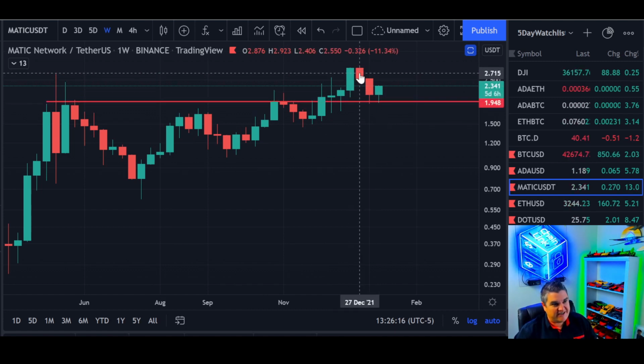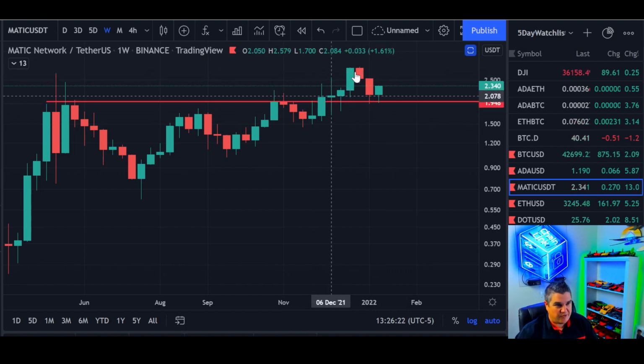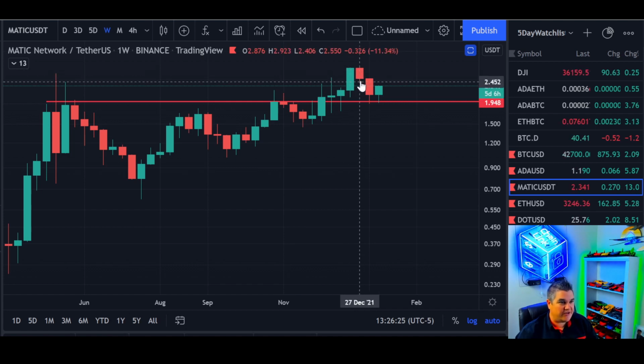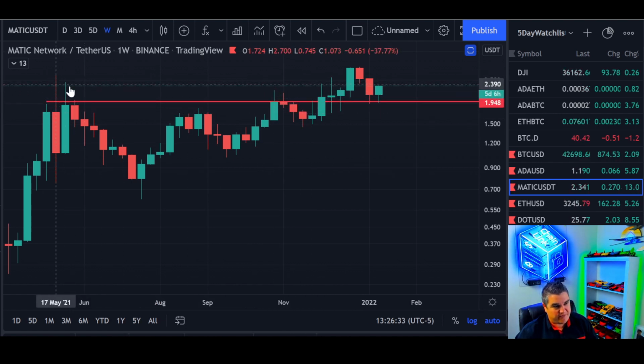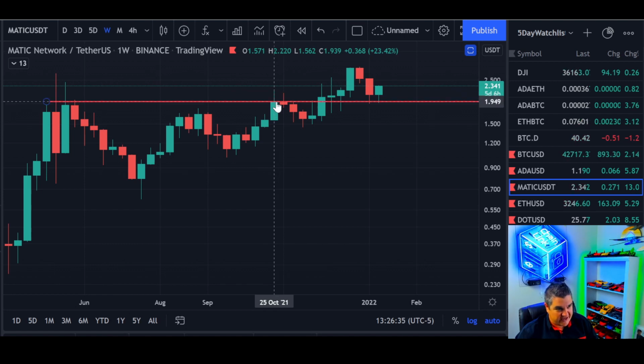So back in late December, as we started to get this weekly pullback here, we talked about how bullish Matic was at new all-time highs, and we could comfortably come all the way back down to this support level here. Your previous all-time highs, set back in May. And then again, we hit that again. So that's another support level. And that candle closed at $1.94. So we said, as long as we close a weekly candle above 1.94, we can remain super bullish on Matic.